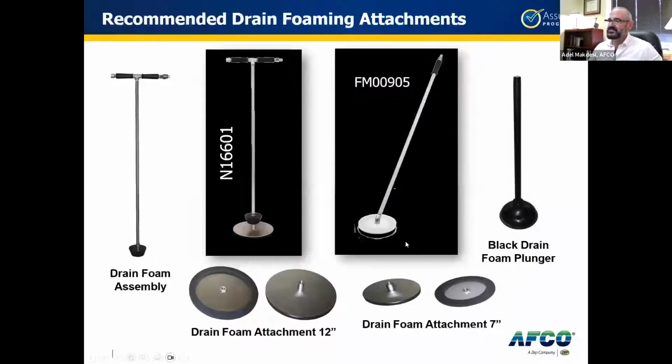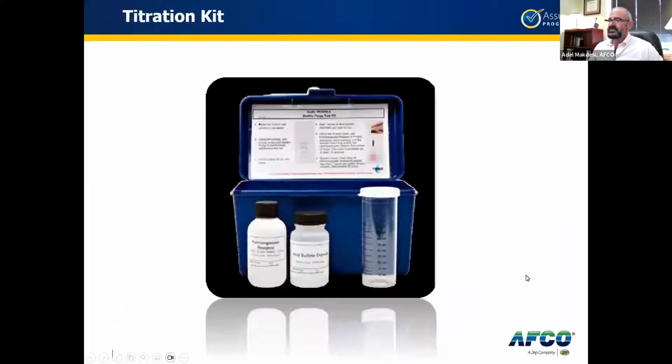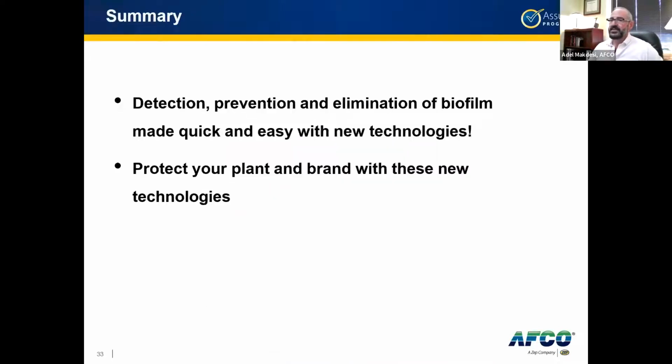These are the floor attachments for the drain system, because you need to cover the drain if it's rounded. Hopefully you can pump more into that underground. You have to cover the drain. So we have a 12 inch plate. We have a 7 inch plate, and there is like a foam plunger for small drains, to cover it and start pumping the foam into the drain through this pipe or the handle of that attachment you see there, right? So these are the different units to use, and this is a titration kit. If you want to titrate the chemical of microsolve, you can use this kit to titrate it.